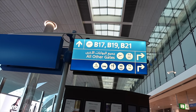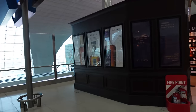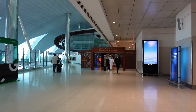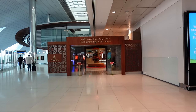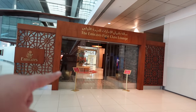We are now slowly but surely making our way towards the gate because our flight should be boarding soon. Our gate is gate number B17 to go to London Heathrow. Apparently it's only about a minute away from the business lounge. And on the way, you can also spot the Emirates first class lounge, which I've never flown first class with Emirates. It's my hope to one day be able to have enough miles, because honestly, whenever I fly business class or even premium economy, I normally try to just use miles. I never pay up front for it. So there you go. One day, hopefully.